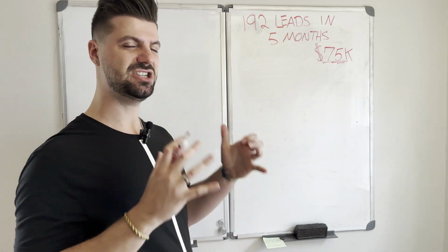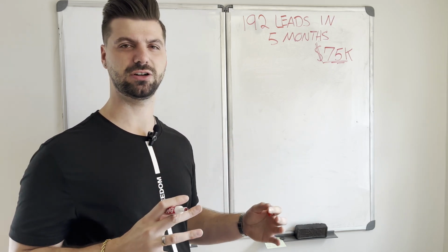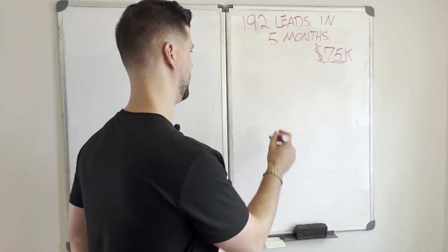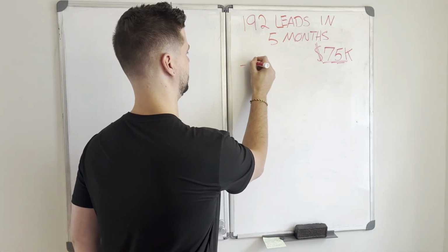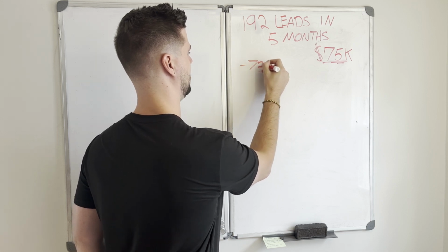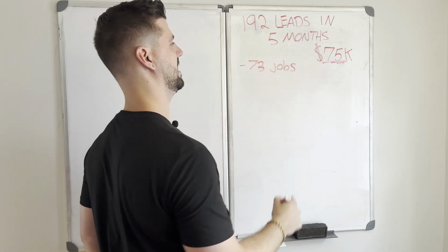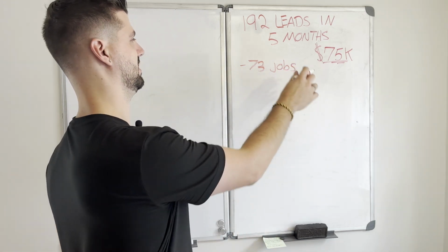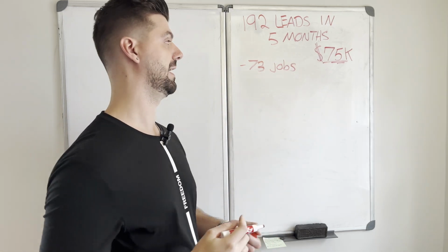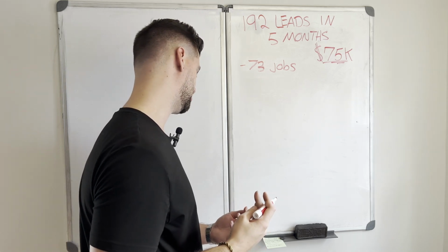Now, each one of these jobs is about an average of around $900. The reason for that is because in the stats there, we actually have tracked 73 jobs closed. So that shows you the average job was around $900, $1,000. It's pretty much the same, the number of jobs we closed to the amount of cash collected, right? So I have 192 leads, 73 jobs closed, not too shabby.